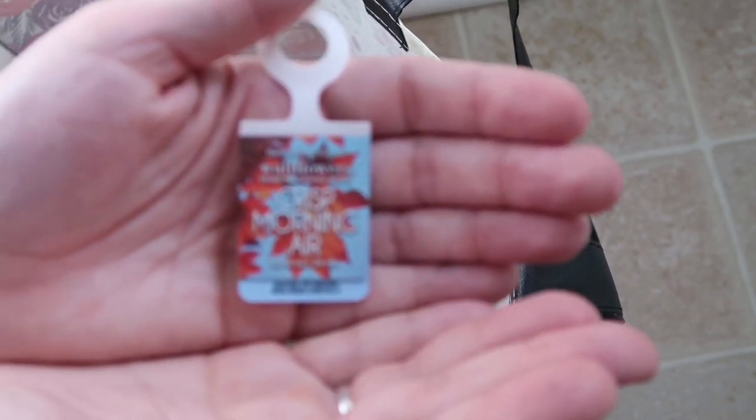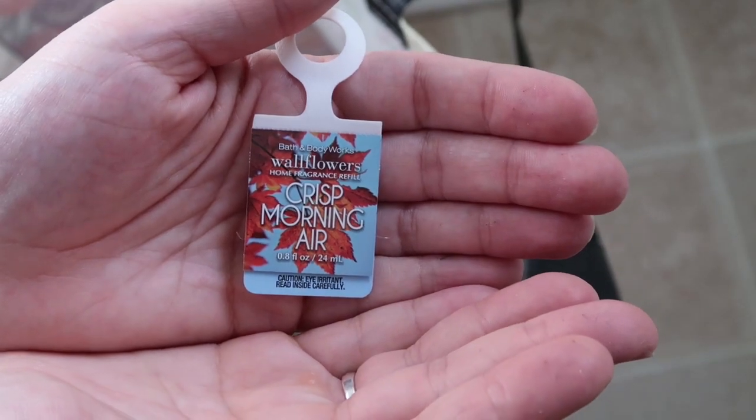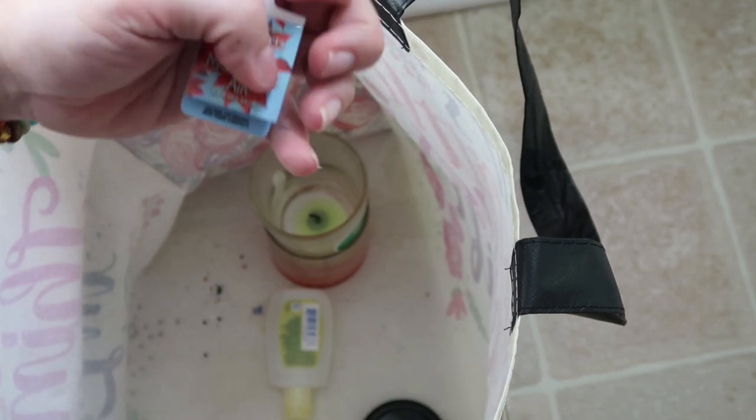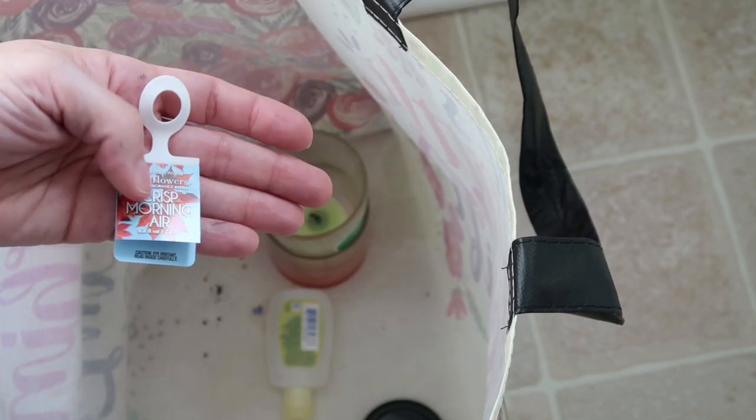And then here is the crisp morning air. This one was really good. It was crisp fall breeze, white oak, and golden amber wood. Definitely love, love that. All right, 2 more for you guys.